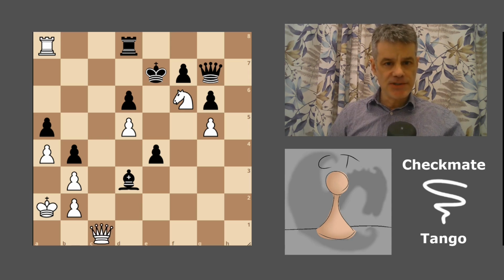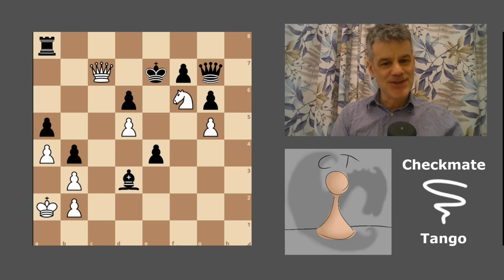The point is that this queen is heading to c7. After the only reasonable move from black, rook takes rook, there comes queen c7 as promised, and after king f8, there is a very elegant checkmate, queen takes d6.